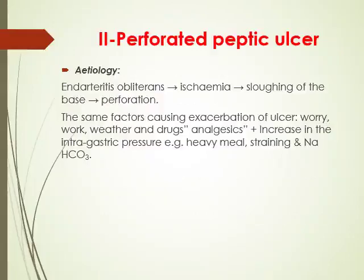The second complication of peptic ulcer is perforation. Perforation usually occurs due to ischemia, which leads to sloughing of the base and later on perforation. This initial ischemia is caused by endarteritis obliterans. The same factors causing exacerbation of the ulcer are risk factors for ulcer perforation, like heavy work, worry, weather, drugs like analgesics, increase in intragastric pressure in case of heavy meal and straining, and lastly sodium bicarbonate.